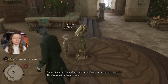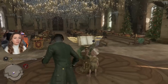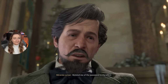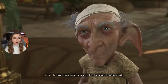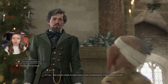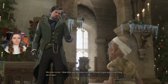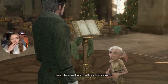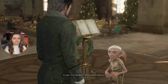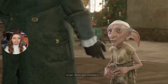Happy with Scrope's performance as his house elf. There's no doubt in Scrope's mind. Hi, Scrope. Can I speak, or... Okay. Scrope! Oh, greetings, Master. Remind me of the password to my office. Oh, but Master made Scrope swear never to tell anyone. Even Master himself. You dare question me? How dare you question me? I've a mind to give you a matching set of ears. Yes, sir. Of course, sir. Scrope begs forgiveness. It is the Black Family motto, Master. Right. Of course. Yes. Master does remember it.